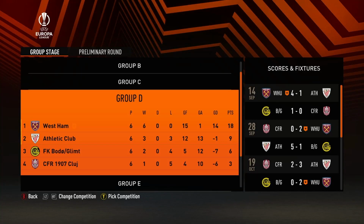So just to confirm, we have progressed, having won 18 out of 18 available points in our Europa League group, thanks to that, what was it, 2-0? I can't remember already. That win against Cluj, we've got all 18 points. We've only conceded one goal in 6 games. I'm pretty happy with that, to be completely honest.